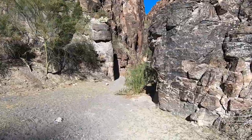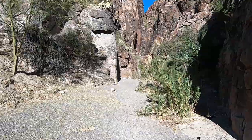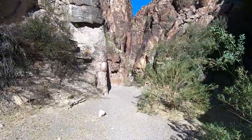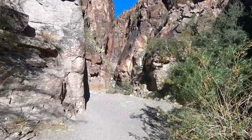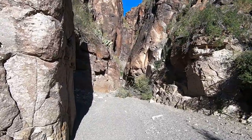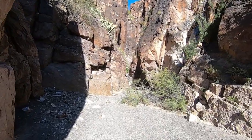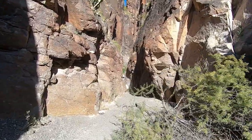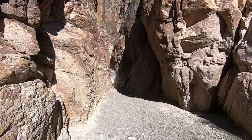So most people that hike this canyon come from the main trailhead there, and you reach a point where you just can't go any further because it just gets too rugged and crazy for the average person. An experienced climber maybe, but 98% probably won't go any further. And so I've always wondered, what does it look like from the other side? And so here we are, pretty sweet.